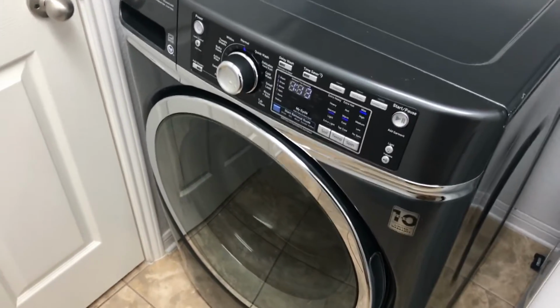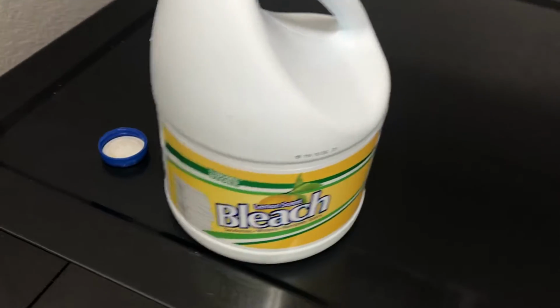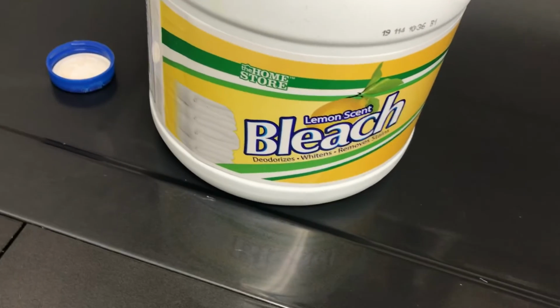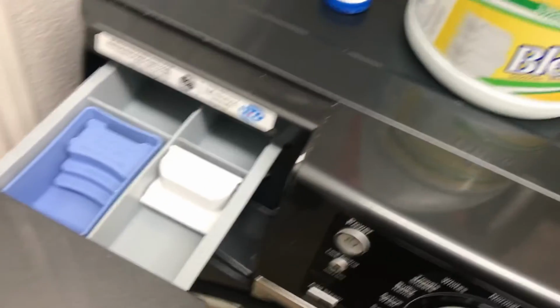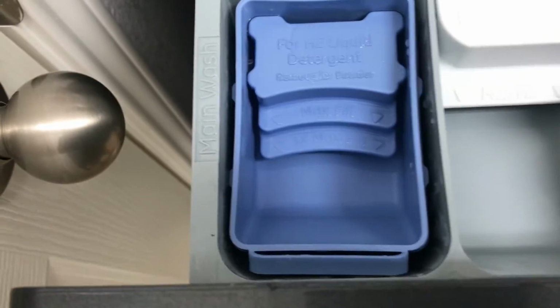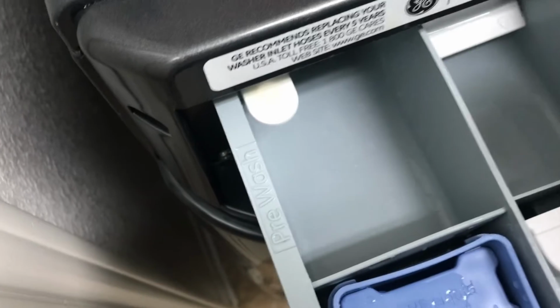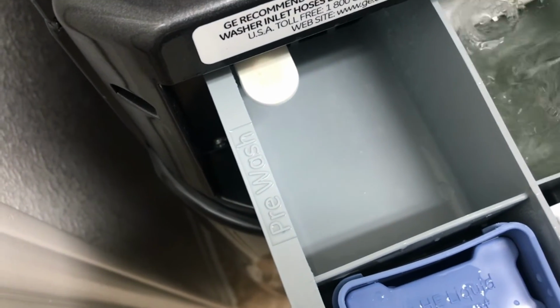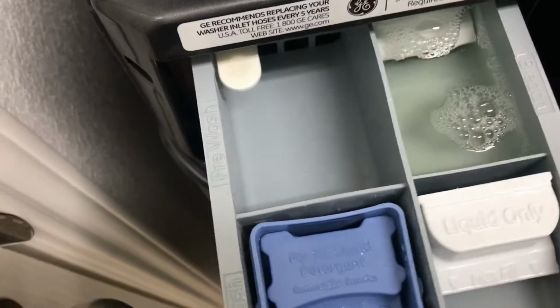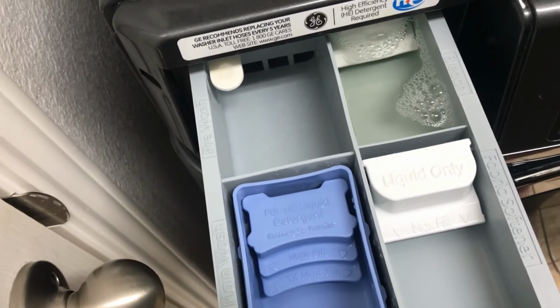I'm going to go ahead and throw in a load so you can kind of see it go. So hold tight. Alright, so basically I'm just using some bleach here. And we're going to go ahead and open this up. Try to keep my camera steady here. So this is fabric softener, so I put the bleach back here. And I typically put quite a bit of bleach in there. And I'm sure I can hear someone in the comments saying, oh, you put too much bleach in there. But hey, that's what I put in there.